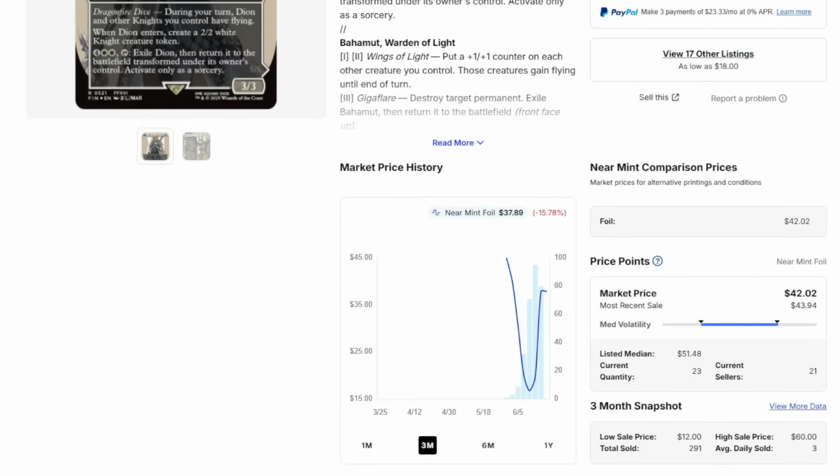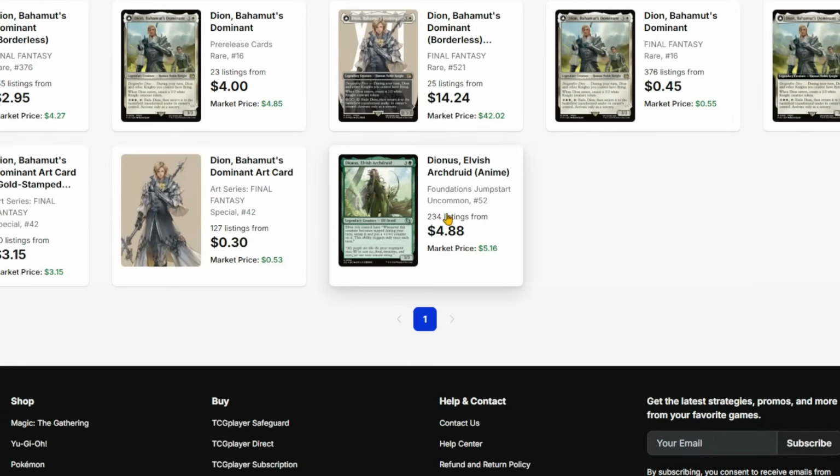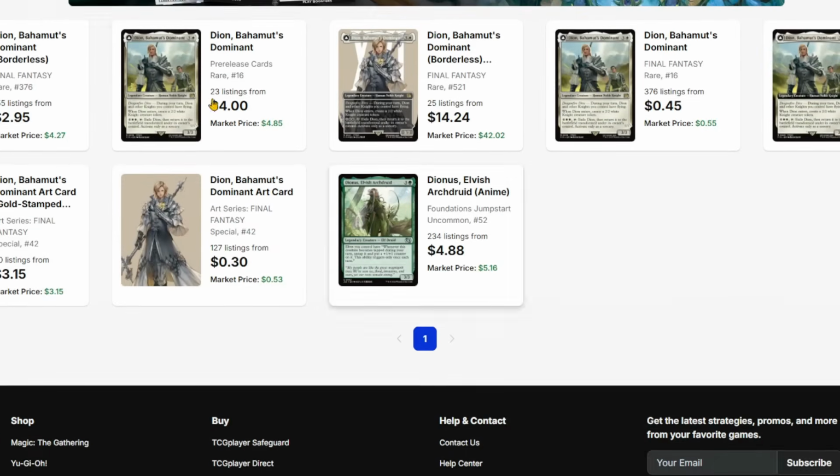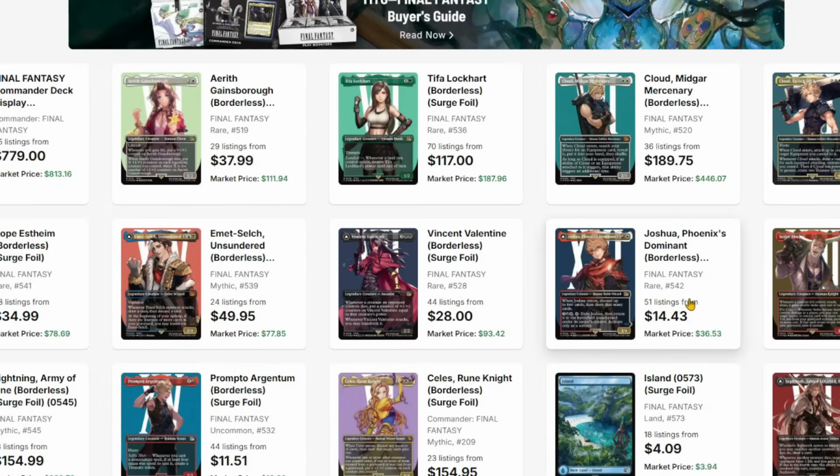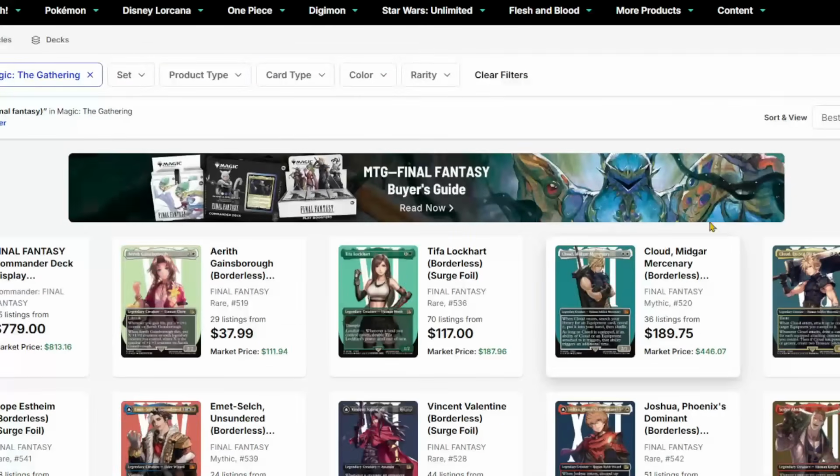So if even the lower end surge foils are spiking that much, at some point as the confirmed sales continue to happen, it's not as easy to just look at it and be like, oh yeah, this was just one person making a sale. These sales are happening. People are buying them. And people are spending a lot of money on them.